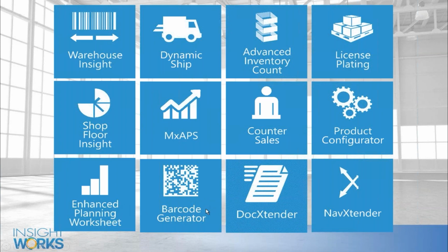Barcode Generator is a free tool available on AppSource for Business Central Cloud. If you need to add barcodes to your reports, that would be the guy you can use. You install that, and then your developers can add whatever reports or barcodes they want to the reports.